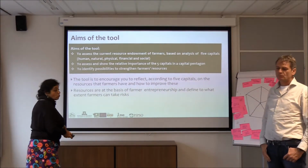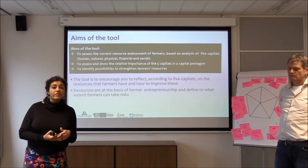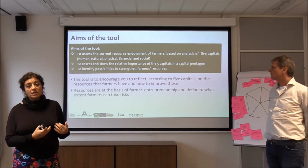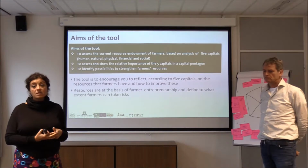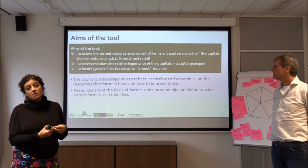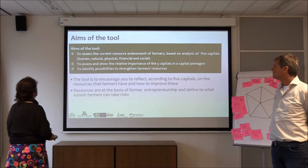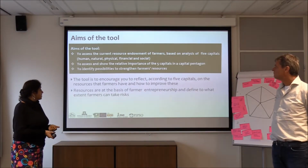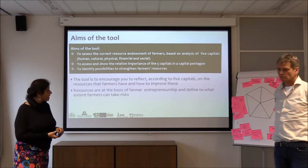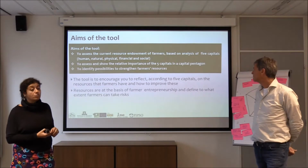The aim of the tool, as you could understand, is to understand better the context where the farmers are operating, so that we can see whether there are interventions that can be done in terms of balancing the availability of assets if it is needed. The tool is to encourage you to reflect according to the 5 capitals on the resources that farmers have and how to improve these.